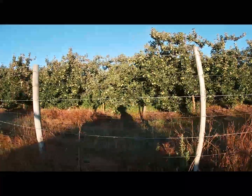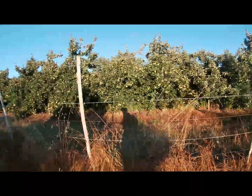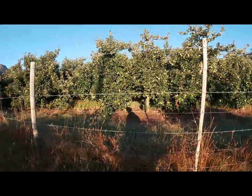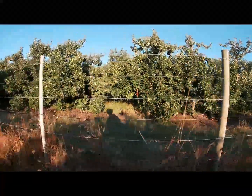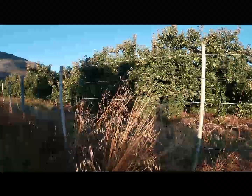Check the farming terrain here. This is apples, looks like apples. Looks pretty healthy. Irrigation at the bottom. Yeah, it's apples. Something like that.